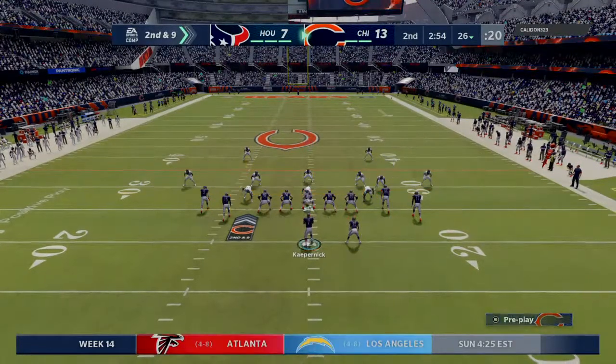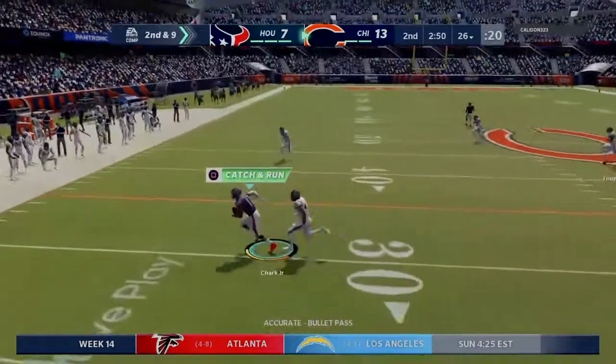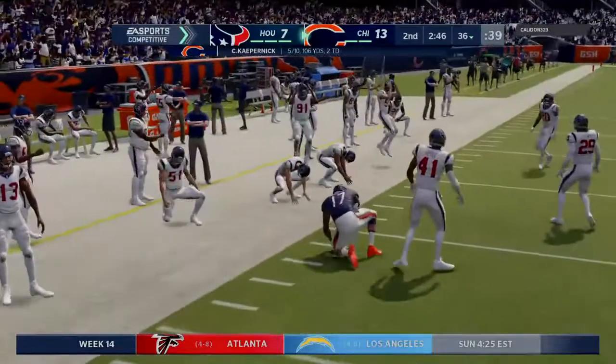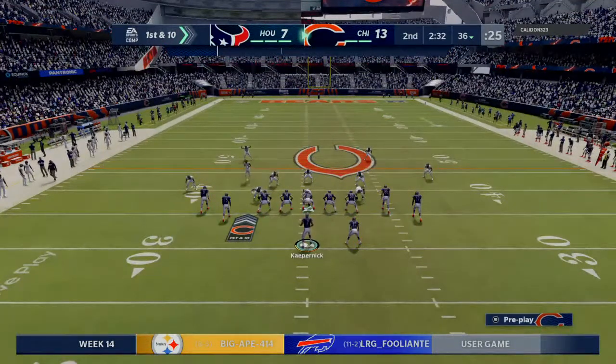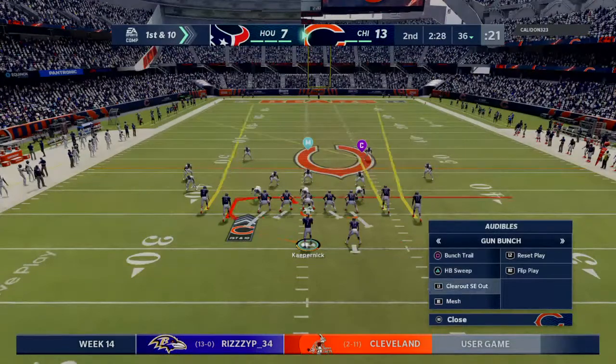So after the run for a yard, here comes 2nd and 9 from the 26. And now the throw taken in by Chark. And they're able to get this one across the 35. 11 yards there, first down. So from the 36 now, 1st and 10. 1st and 10 at the 36-yard line.